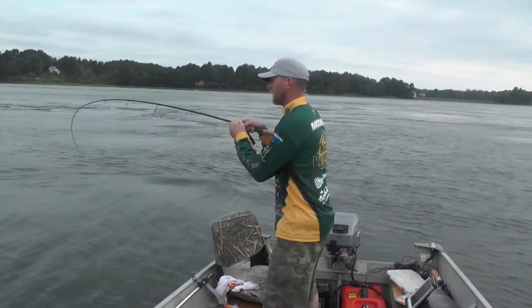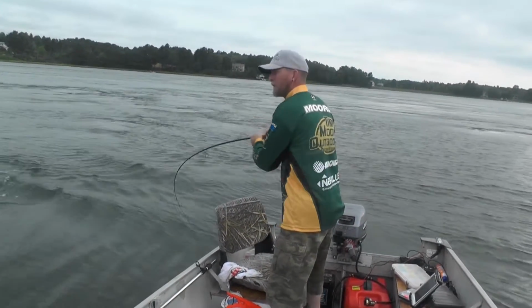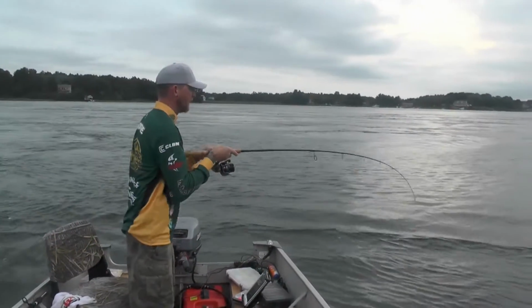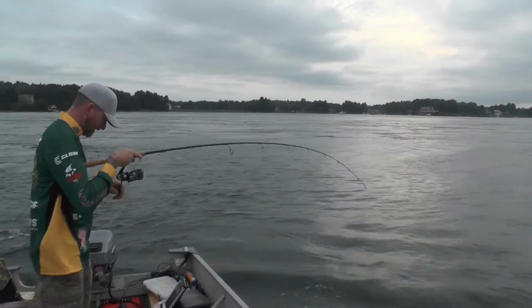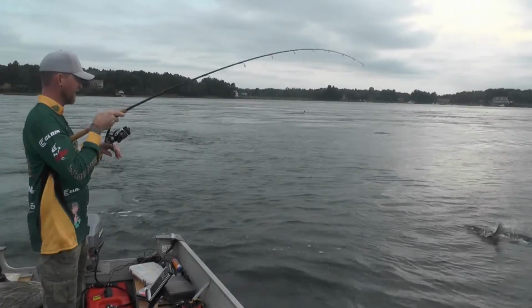That's where you're going to get your better fish. Those are the ones that are just going to opportunistically feed. When something comes by, they're going to come off that structure and eat it. And you might be able to pull several fish off the same rock hump several times, as long as you don't keep running over it with the boat.